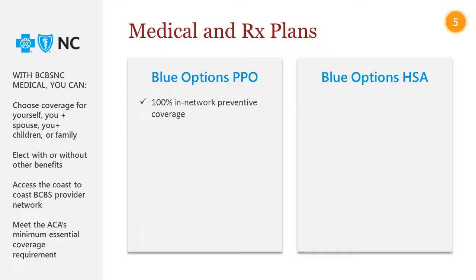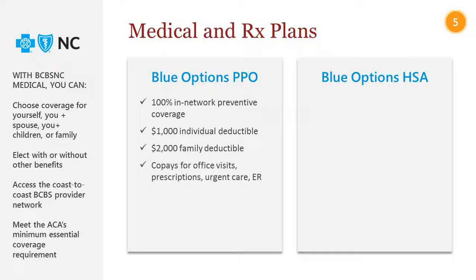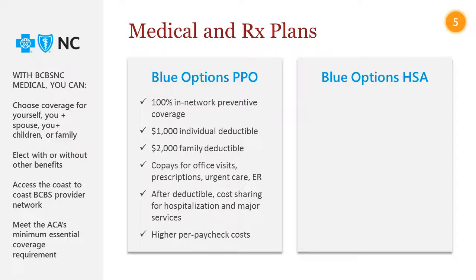The Blue Options PPO plan is a more traditional medical plan with relatively low deductibles. For 2018, the deductibles are set at $1,000 for each individual on the plan and capped at $2,000 for a family unit. You pay copays for common health care like office visits and prescriptions, and then for more major care, the plan shares in the cost after you meet your annual deductible. On a per-paycheck basis, it is the more expensive of the two plans.